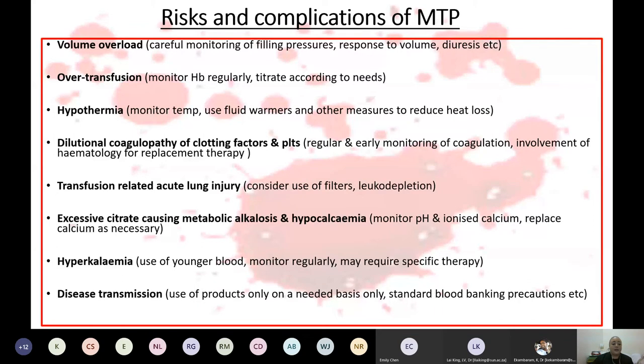As I mentioned earlier, with the trauma-induced coagulopathy, you can get this dilutional coagulopathy of clotting factors and platelets, so you should be doing regular TEGs. You can get a transfusion-related acute lung injury, or TRALI, excessive citrate that causes a metabolic alkalosis and hypocalcemia. You can get a hyperkalemia as well. And then also, obviously, blood-borne disease transmission, although the incidence of this is not as high as it was in previous years.